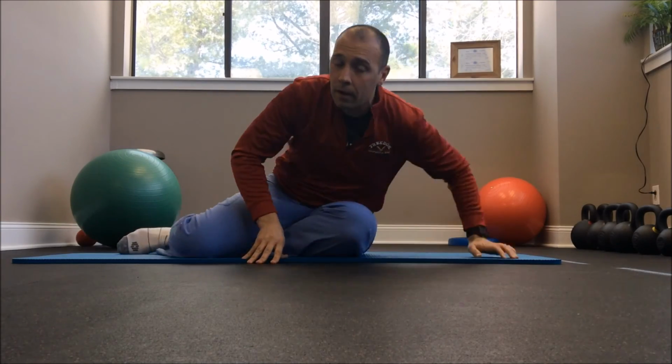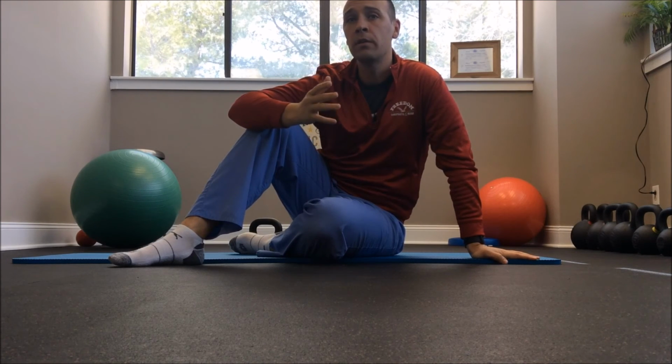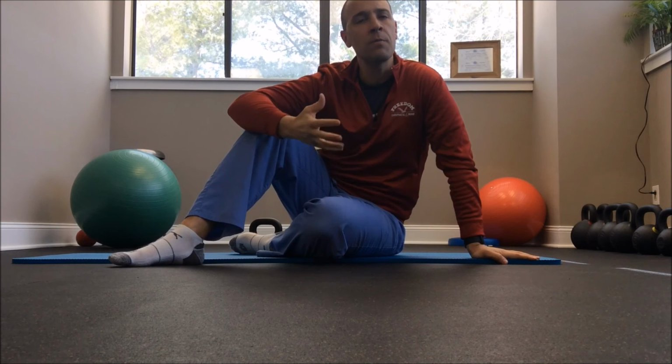So at home, if you don't have a small kettlebell laying around that you can use, what you can do is just put a textbook on your stomach, or a liter bottle of water, something that has a little bit of heft to it.